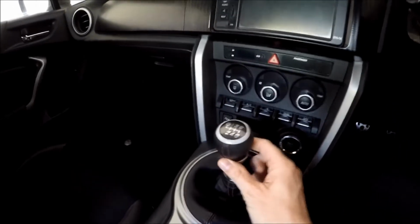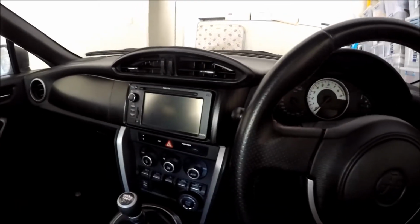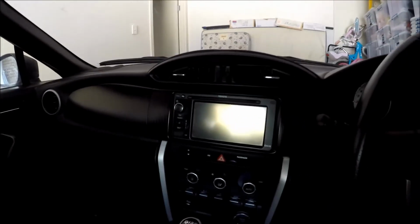It's in pretty good nick. The gear knob has got a bit of wear and tear. This is a manual, obviously. I've still got the factory head unit installed. This is my first car in almost 20 years, and I've been wanting this one for 8 years now, so this is all new tech to me, so I'm slowly getting used to it.